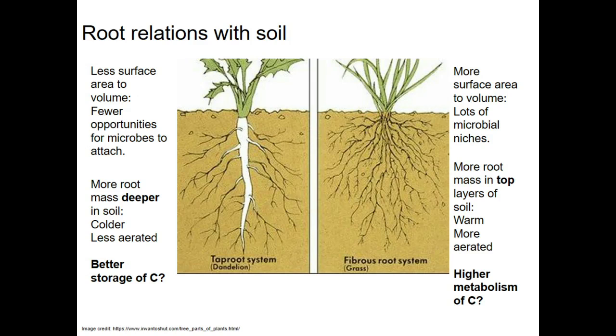And also, potentially, higher plasticity, because it's less high risk to just slough off a few that have made it to a bad point and maybe redirect a few roots into a high nutrient space or something like that, you know, or if it's droughted, you can kind of shift. So that was my working hypothesis at the beginning of the study.